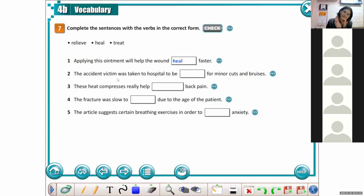The accident victim was taken to hospital to be treated. Minor cuts and bruises. Да бъде третиран. Добре, Люси.